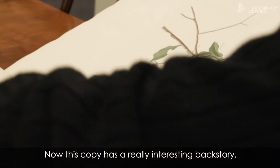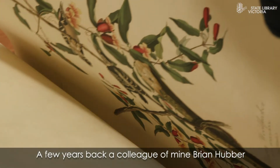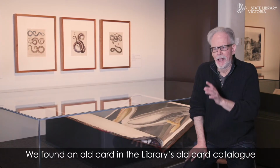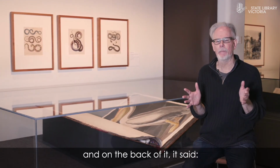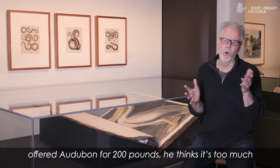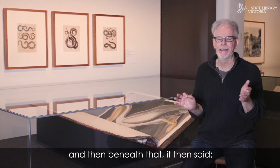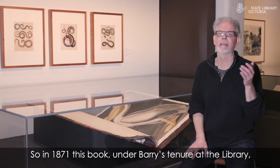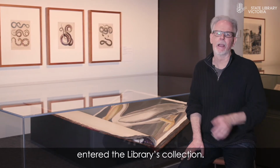Now this copy has a really interesting backstory. A few years back, a colleague of mine, Brian Hubber, started to investigate where this copy actually came from. We found an old card in the library's old card catalogue, and on the back of it, it said Barry, meaning Redmond Barry, the library's founder, offered Audubon for £200. He thinks it's too much. And then beneath that, it then said Barry bought for £100. So in 1871, this book, under Barry's tenure at the library, entered the library's collection.